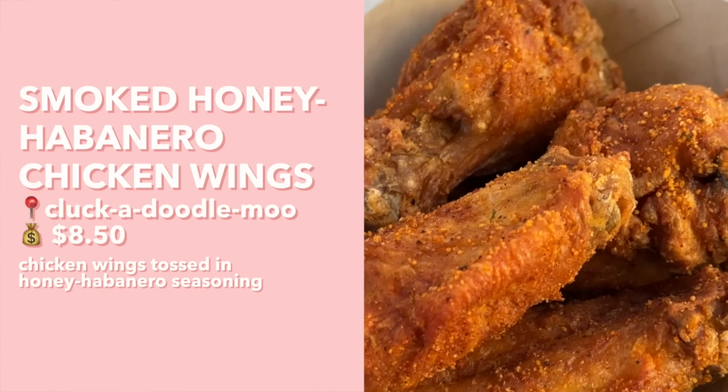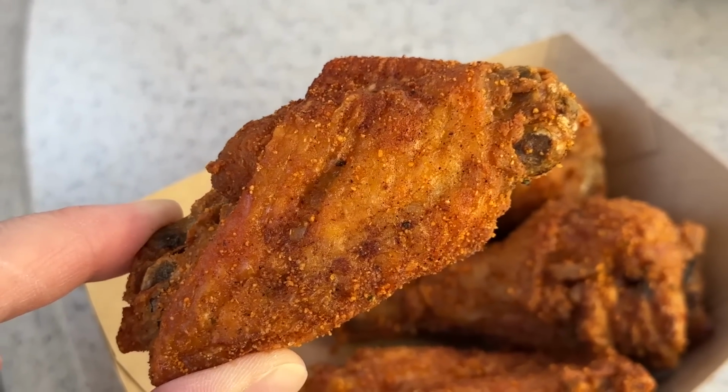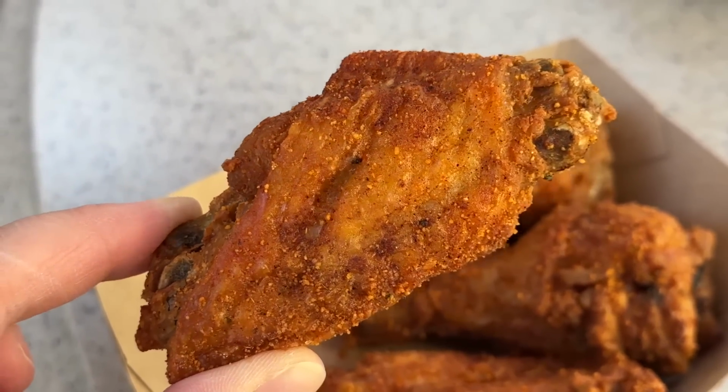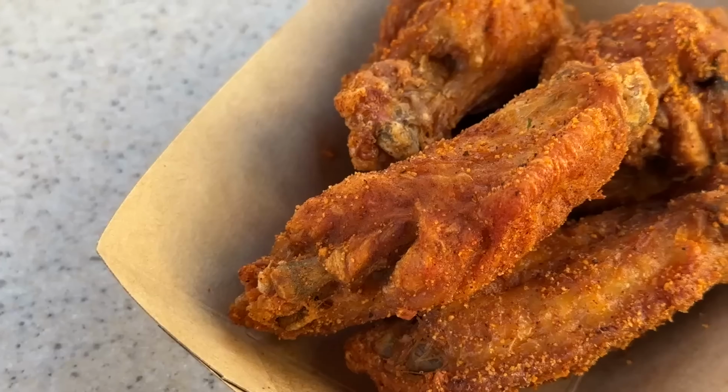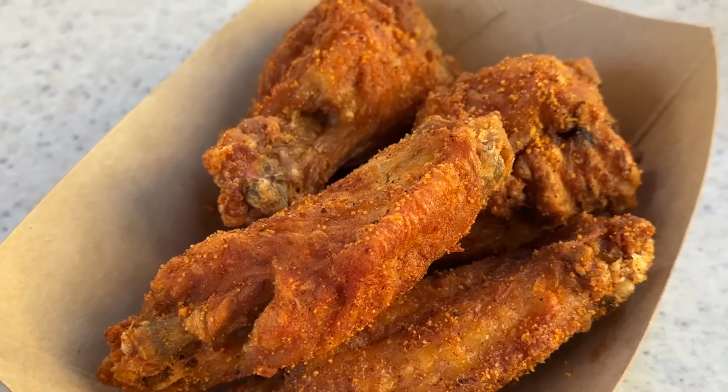They're chicken wings tossed in a honey habanero seasoning. That's really nice. The chicken is nice and crispy on the outside, juicy on the inside. Oh my gosh, I actually really love that seasoning, because sometimes I worry that things that say they're spicy are not spicy and then I'm a little disappointed. But this is bringing some heat for sure. And you get a subtle sweetness from the honey part, but I feel like it's primarily the habanero flavor that's coming through. This water is giving me life.